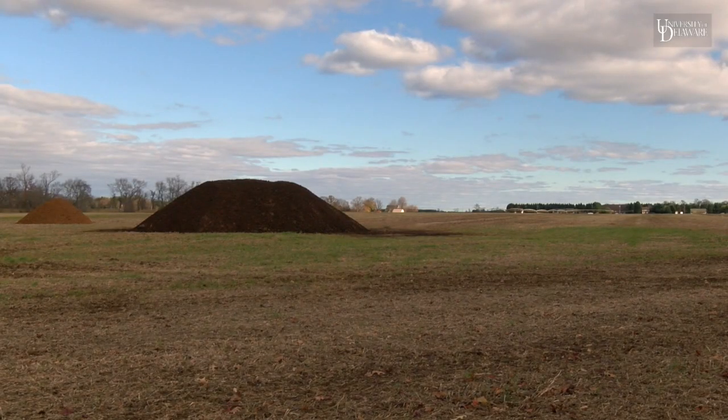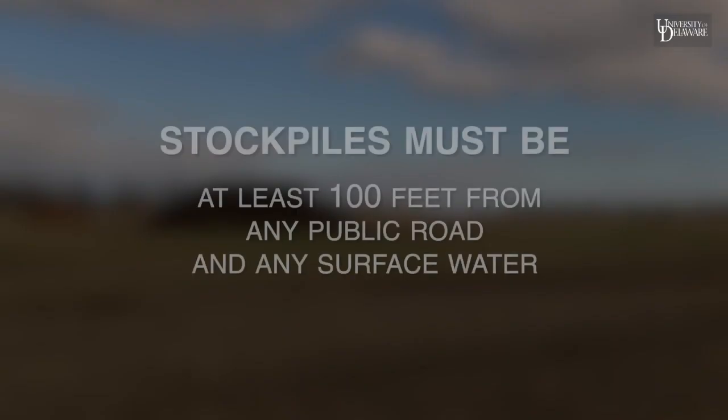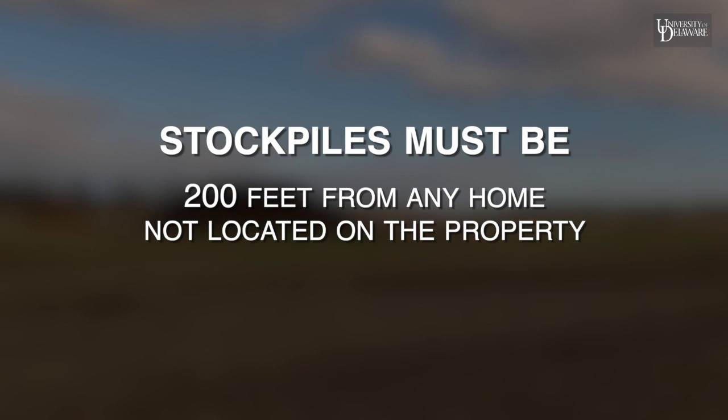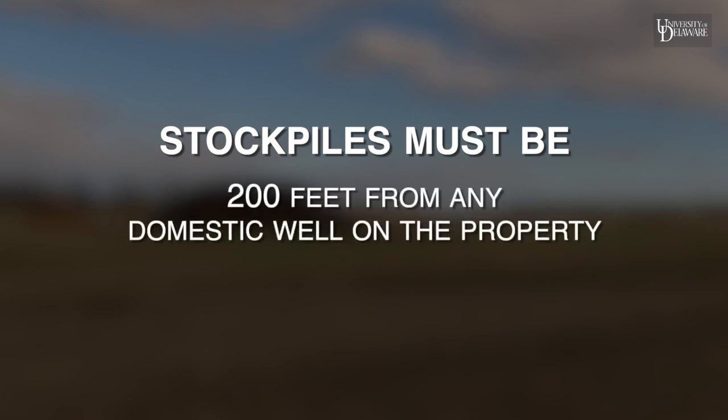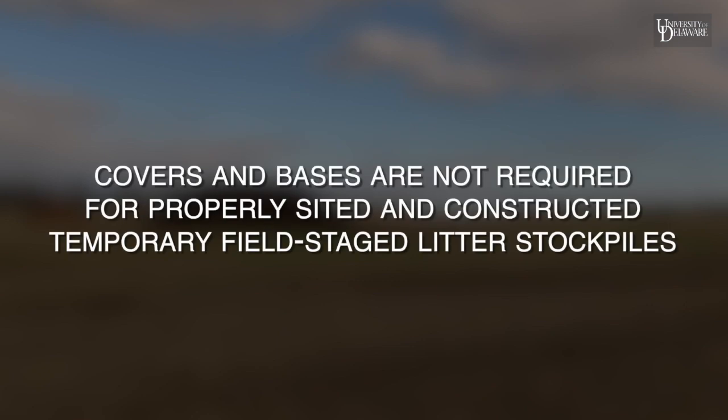The location should also meet all regulatory requirements. In Delaware, that means that all poultry litter stockpiles must be at least 100 feet away from any public road and any surface water, 200 feet from any home not located on the property, 200 feet from any domestic well on the property, and 300 feet from any public water supply well. Covers and bases are not required for properly sited and constructed temporary field-staged litter stockpiles.